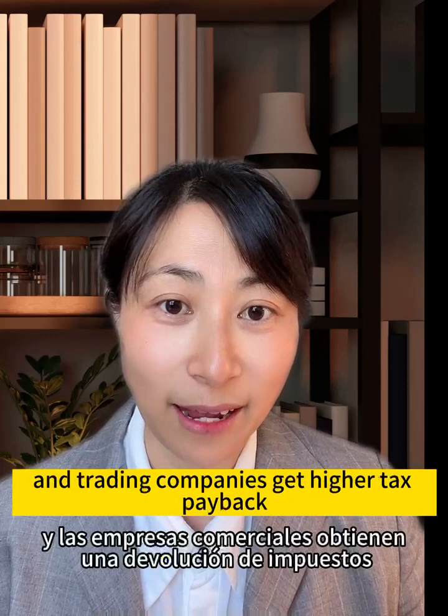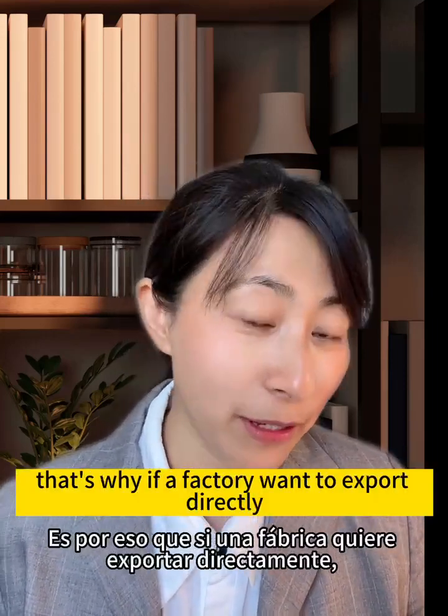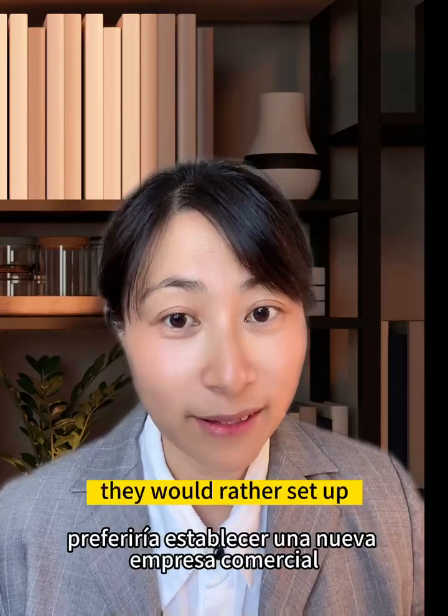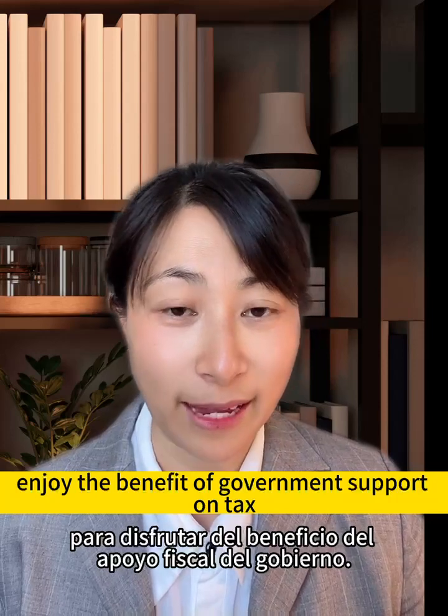Second, price quoted by trading company will not necessarily be higher than factory because China encourages export and trading companies get higher tax payback than factories do. That's why if a factory wants to export directly, they would rather set up a new trading company to enjoy the benefit of government support on tax.